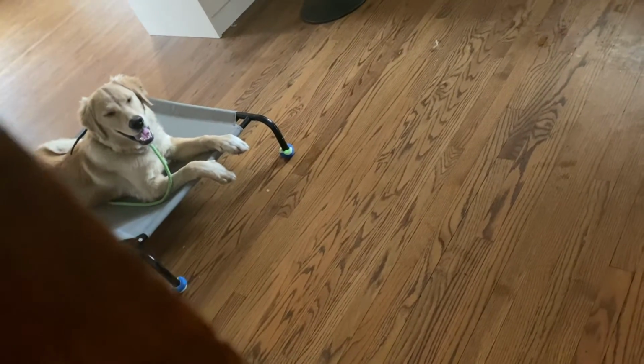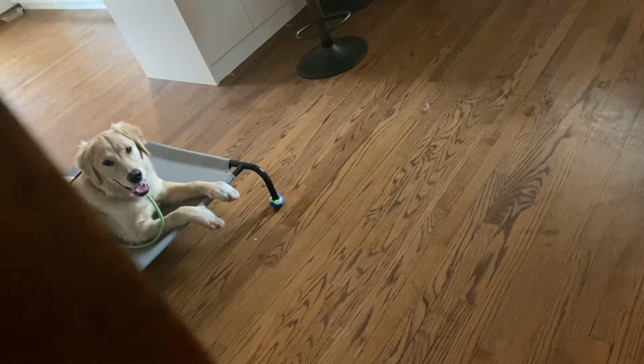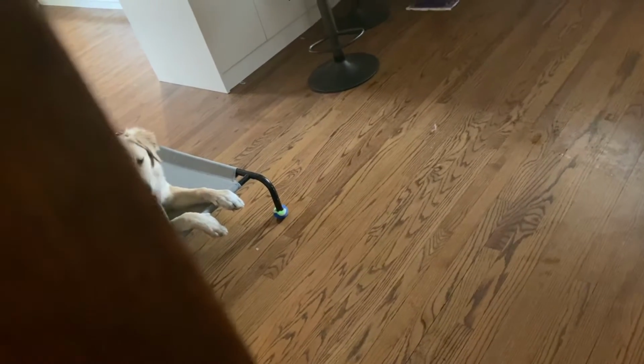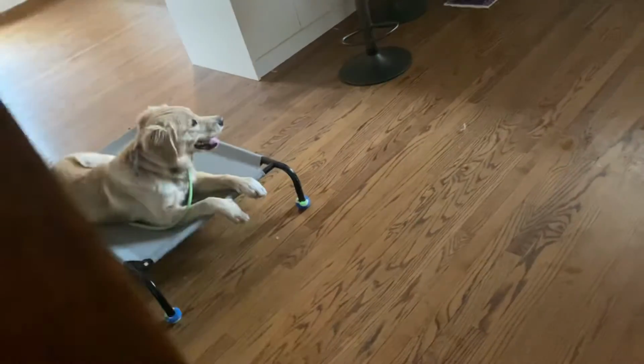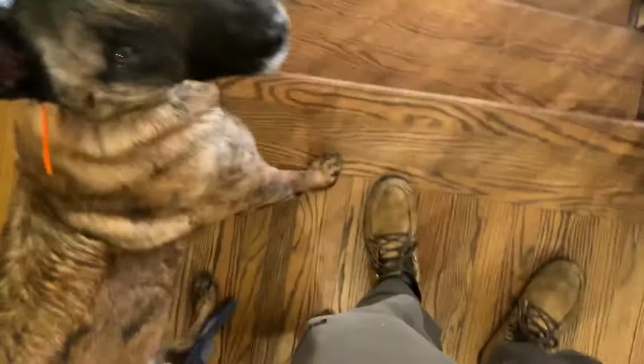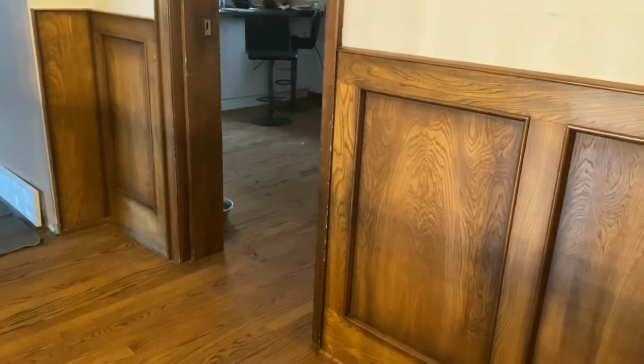Just spying on him. Obviously he knows I'm here right now, but if we were to do this for a while, close the door even, peek through the crack, we'd probably see him eventually break off of there, or after we correct it, he would settle. Good. Wanna go for a walk? Do you wanna go pee? Okay, let's go. Let's go, let's go.